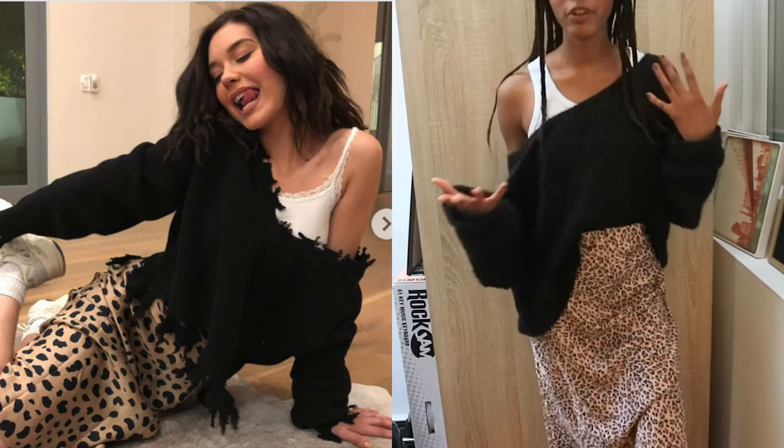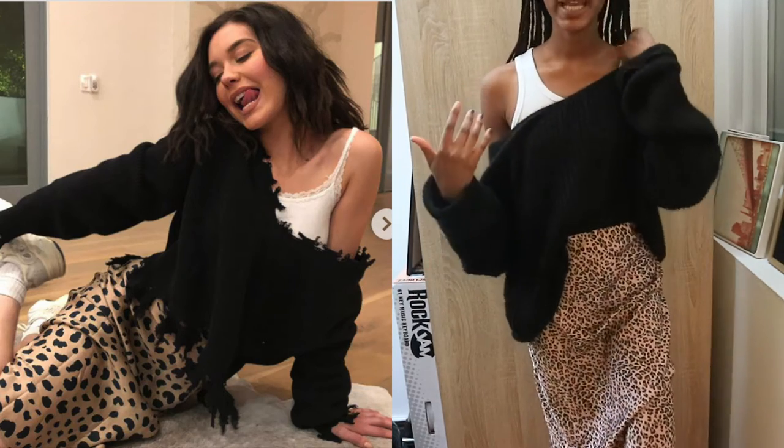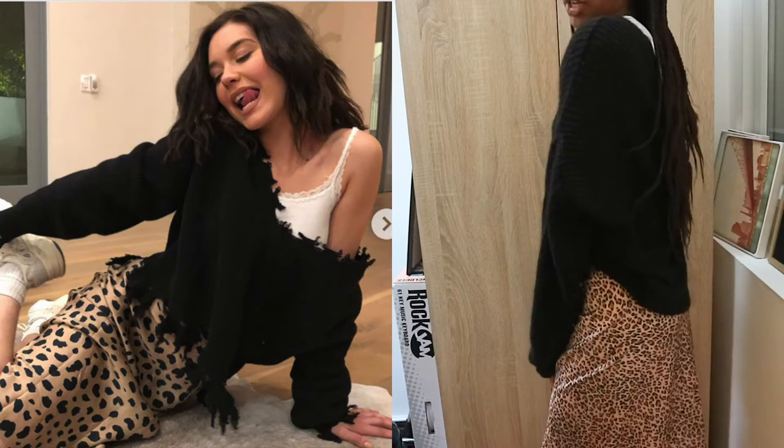She wasn't wearing any jewelry that I could see, so I haven't added any. It's just very, very plain, very simple, super cute autumnal look.